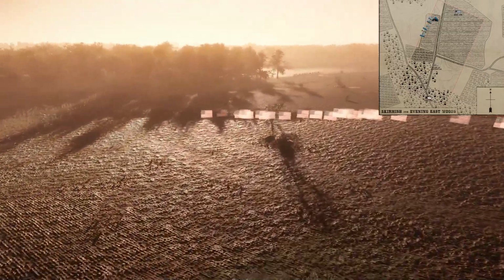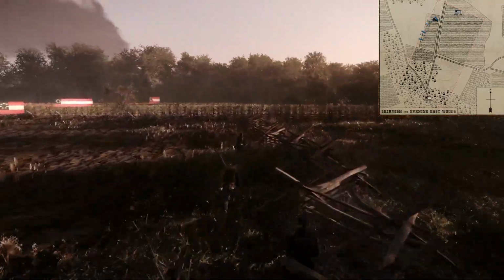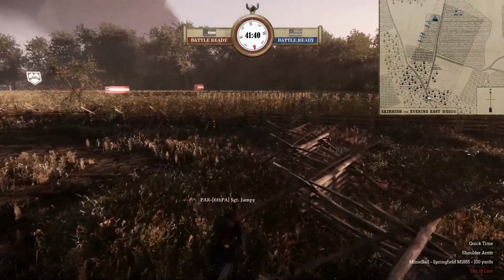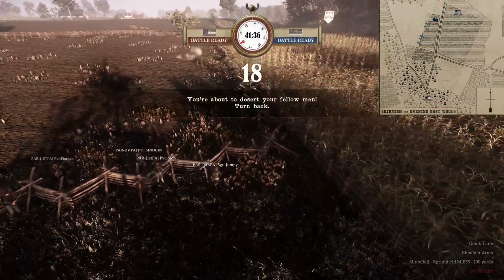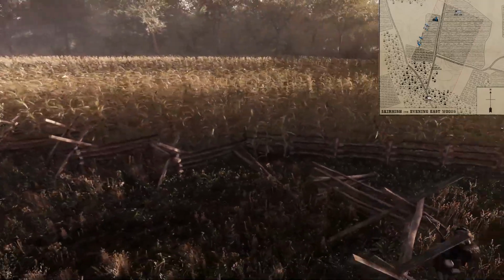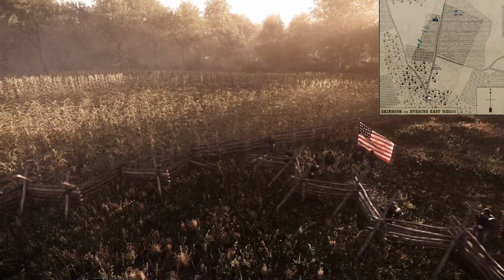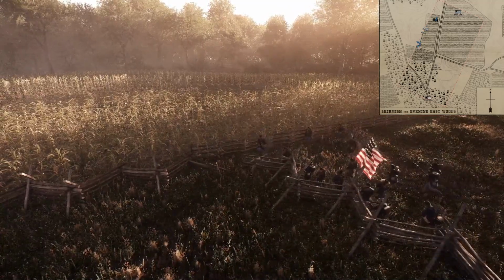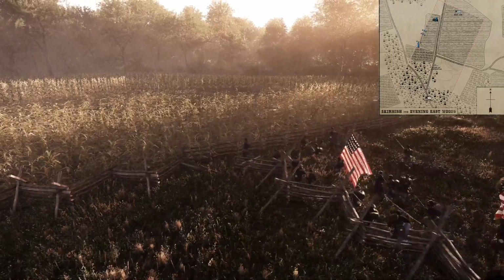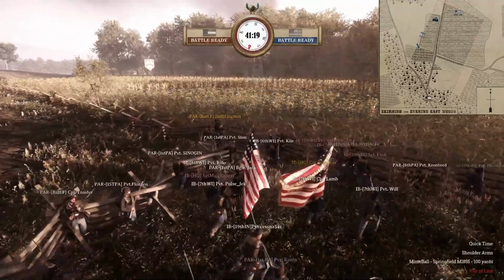And the Confederates don't have a whole lot in the cornfield right now, so we'll see if this Union assault will be victorious. Sergeant Jumpy at the lead. And you can see this is the extreme right side of the Union position. And you can see the Union in mass. It's a whole damn Union army. Look at this shit.